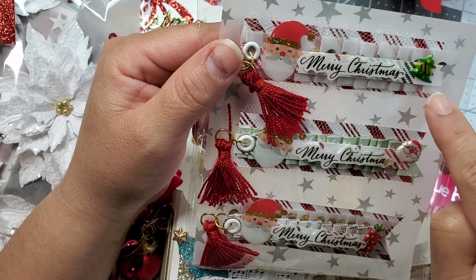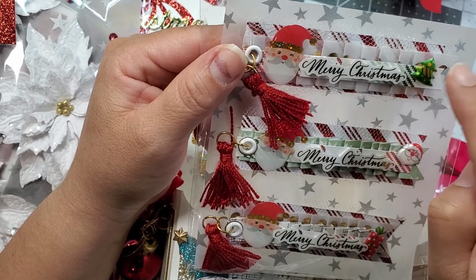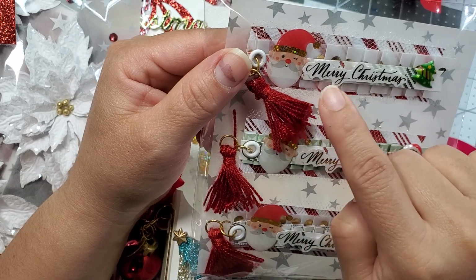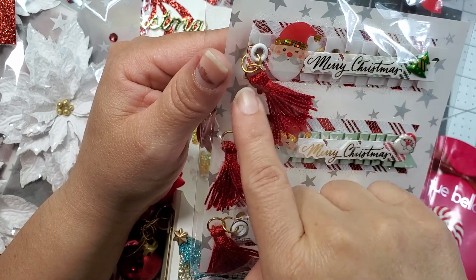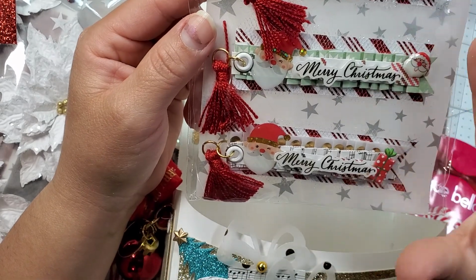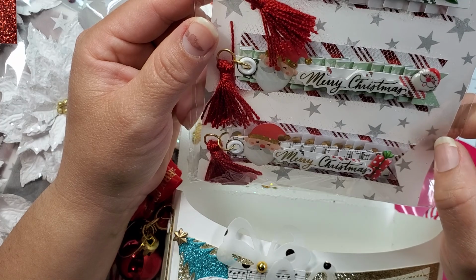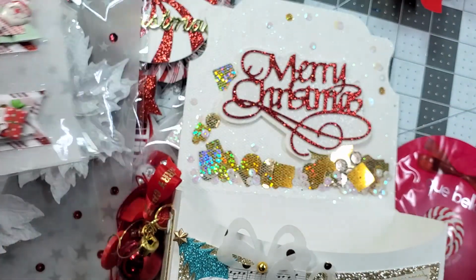And then she did the flag right here, and then she put another one on top of that one, and then she put the little sticker right here, and then the Merry Christmas and the Santa, and then she did an eyelet, and then she did a tassel there, and she did the same effect on both of them but different stickers. And oh, these are so cute. I love them. Thank you, Mariann.